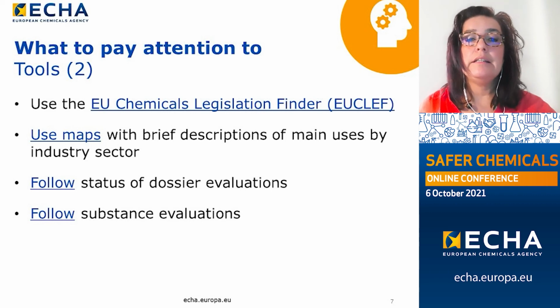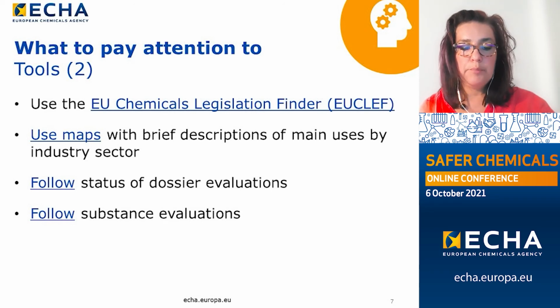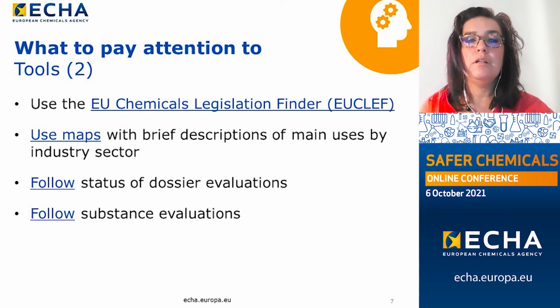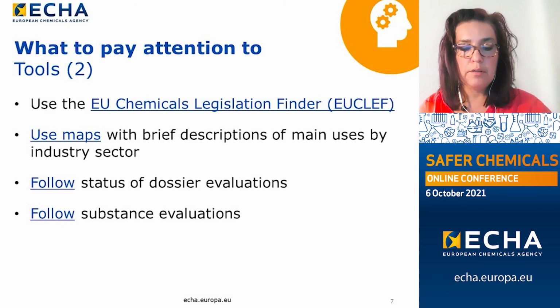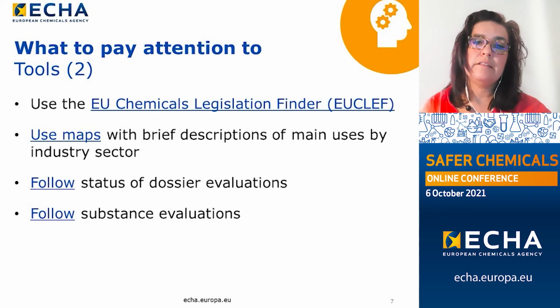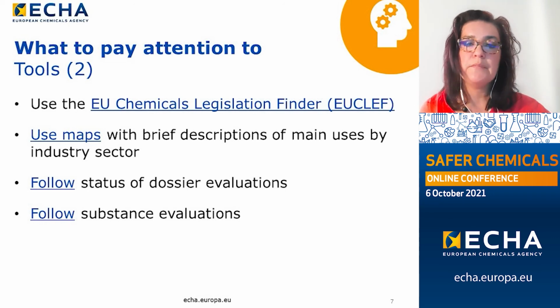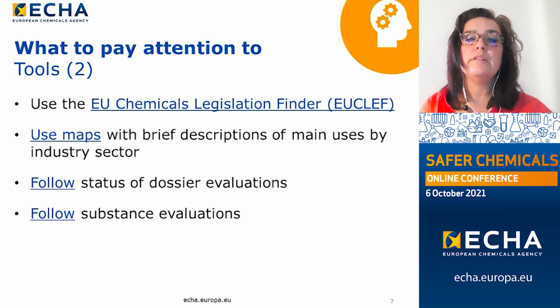More recently we have put on our website the EU Chemicals Legislation Finder, which is an easy online tool to help you search information from about 40 different pieces of legislation and help you to understand how your substance is regulated across the EU. So it goes from pesticides to water standards to emissions, cosmetics, and so on. And there you can either search by EC number, so directly your substance, or within each piece of legislation.